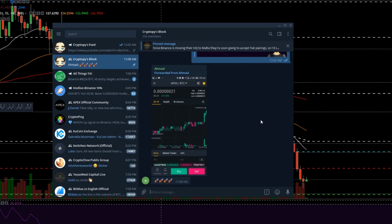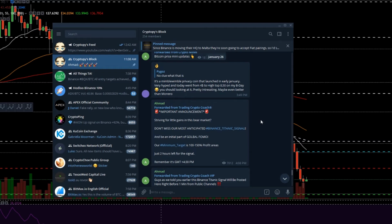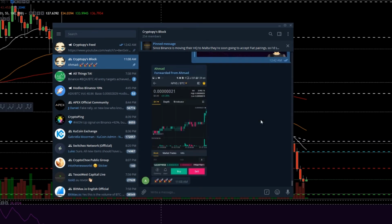Let's see what's going on here. So nothing much actually. Nice. Yeah, this is the chart of NPXS. I simply didn't play this. I'm not playing any alts at the moment. Just the bigger coins on Bitfinex, the Bitcoin, the Ethereum, the Litecoin, maybe Neo. The bigger coins, not so much the small caps. But anyone who has taken this trade to the upside, nice. Take your profits. Don't miss out on taking profits.